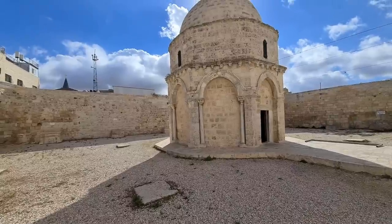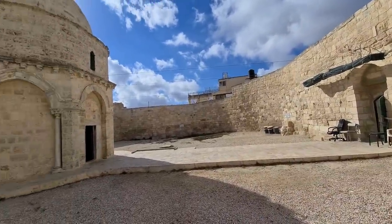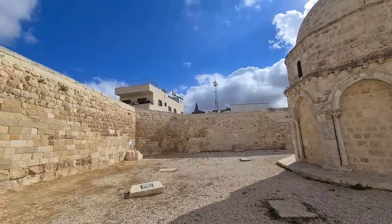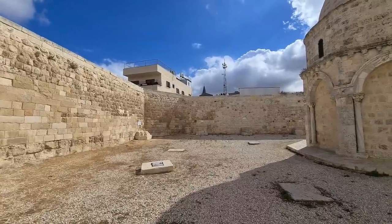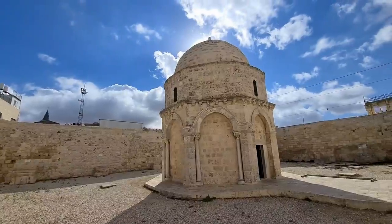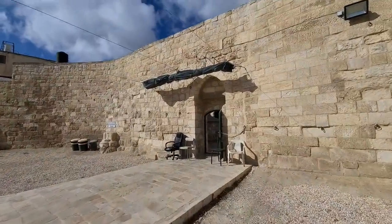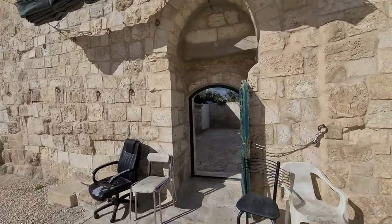According to the Jews, it might be the place that the high priest used to sacrifice a red cow, and they used to purify the people who had illness or something like that. It might be here as well, but I want you to understand that according to Judaism, the Jewish Messiah, which is not Jesus, will enter the city from Mount of Olives.